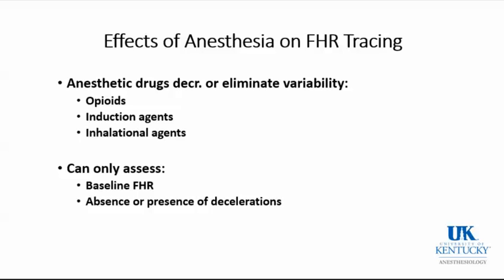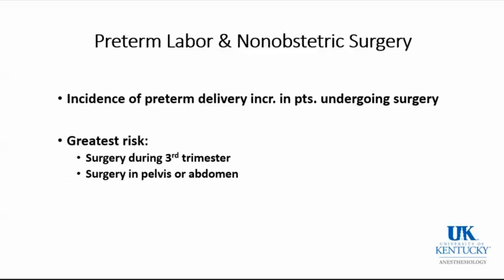In terms of fetal heart rate tracings, as I mentioned before, many of our anesthetic drugs are going to decrease or eliminate variability. So if you are doing intraoperative fetal heart rate monitoring during a surgery, the only thing you can look at really is to assess your baseline. You should still have a normal baseline if things are okay in utero, and the absence or presence of decelerations. So if you see decelerations, that's concerning, but you cannot assess variability.